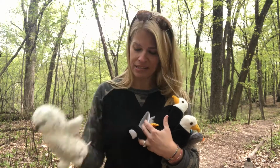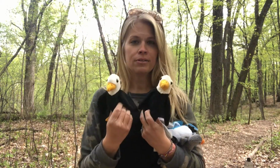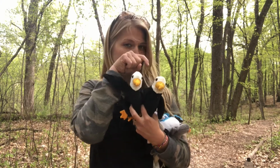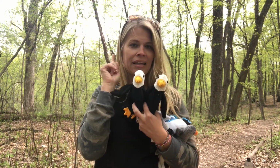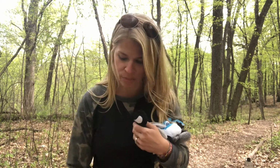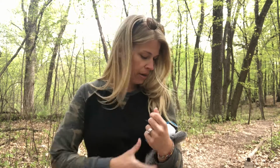We have owls. Another 2 that I have. Bald eagles. We have bald eagles, and owls and bald eagles are both birds of prey. So remember, hooked beak, straight eyes, not on the sides, and talons, claws on the ends of their feet to catch the prey. We have Canadian geese in Minnesota.